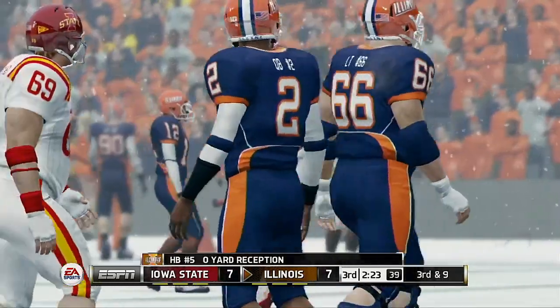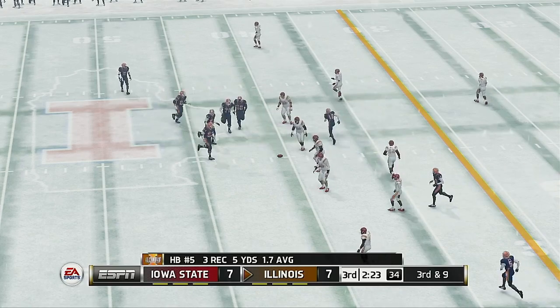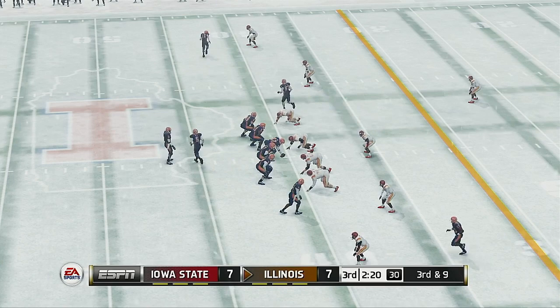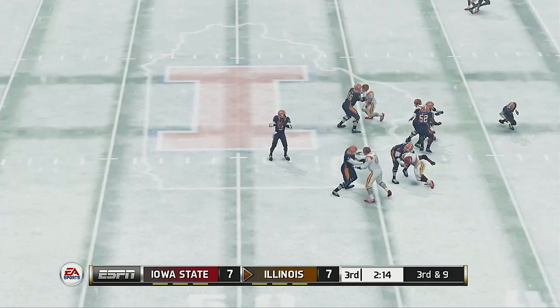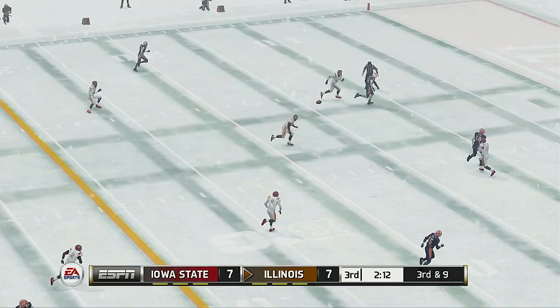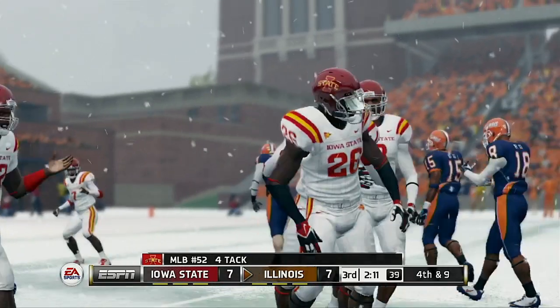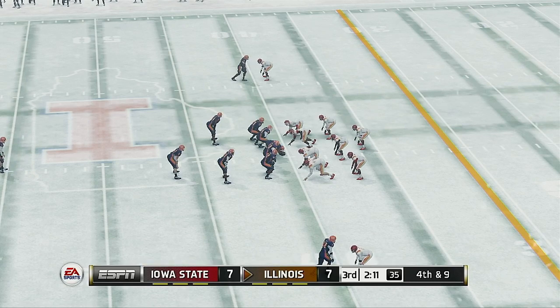Goes out of bounds at the 40. He heaves it deep. This one is batted away. Smart, heady play by that defender. That was solid fundamental pass defense. Fourth down.